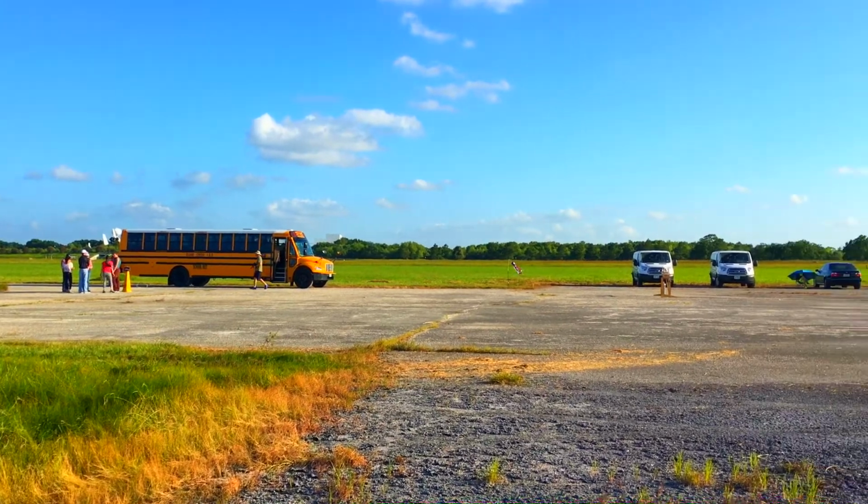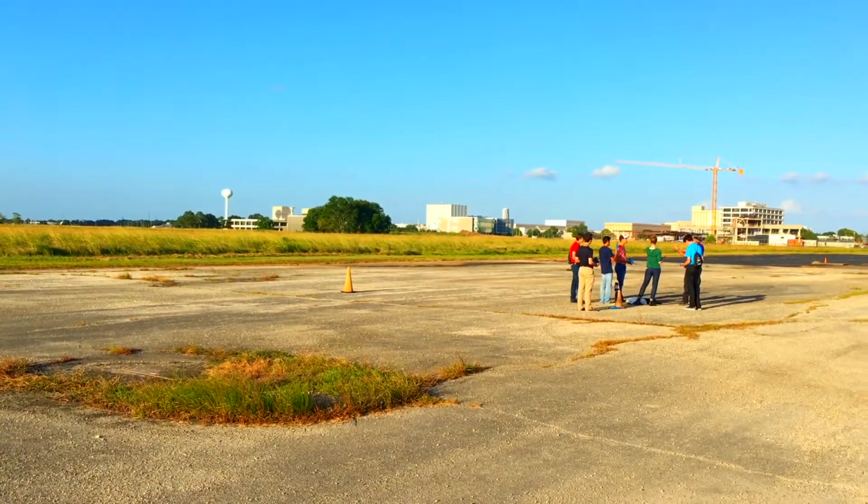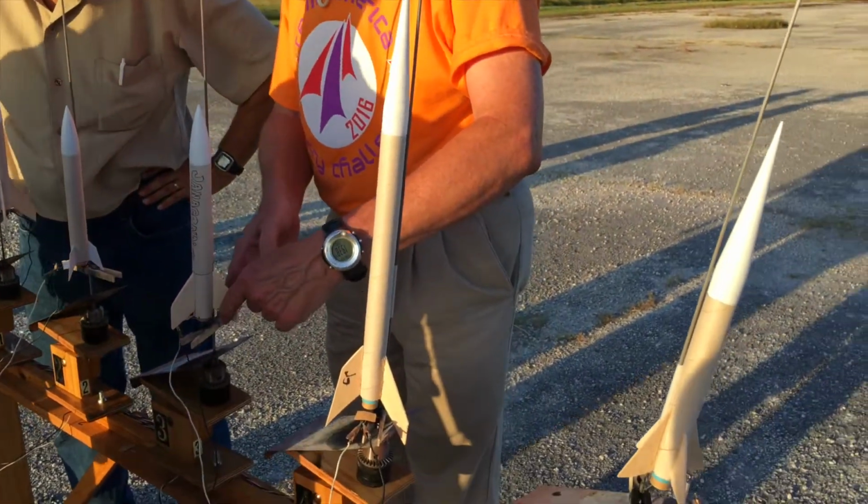Our most enjoyable part of this week was the rocket launch. From this experience, we grew as a team and developed better ways of cooperating with one another. Collaborating is a skill we all agree is important, not only in working for NASA, but in any professional field.